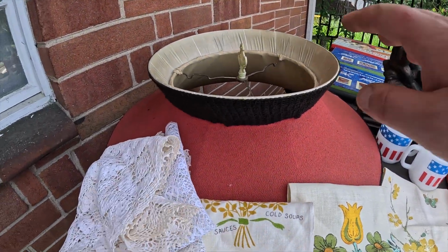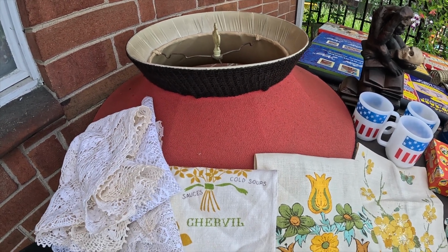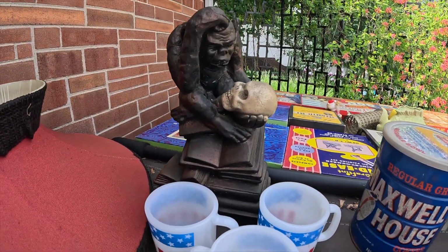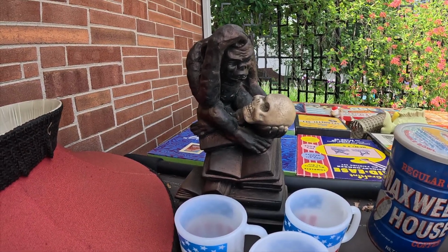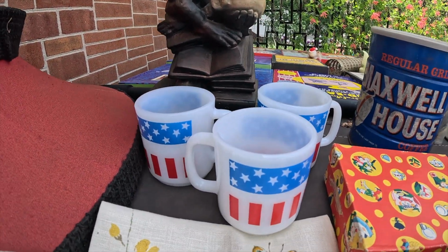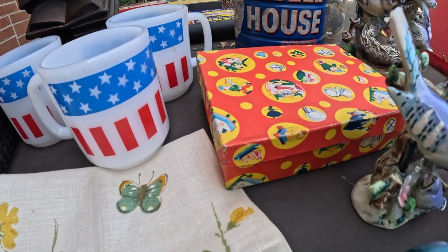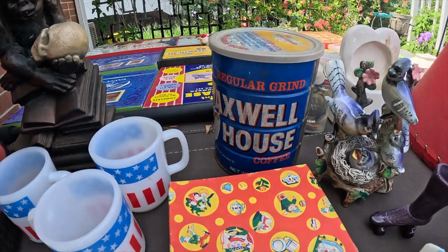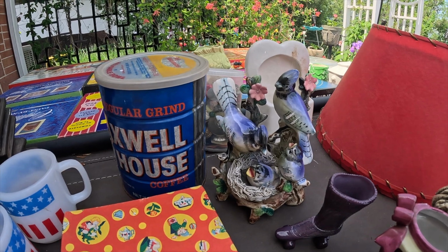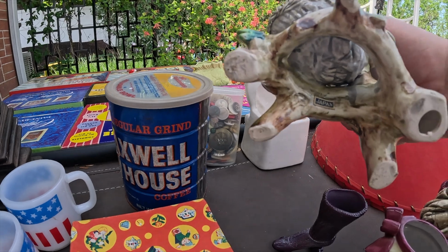We'll start over here. This big floor lamp shade. There is a little bit of wear on the inside, but it is just so cool. You don't see them that large anymore. The Darwin Thinker. It's chalkware. I couldn't leave it behind. Got some cool Americana milk glass mugs. This cool little kids box. We saw the buttons already back here. These bluebirds were pretty cool. They're Blue Jays made in Japan.